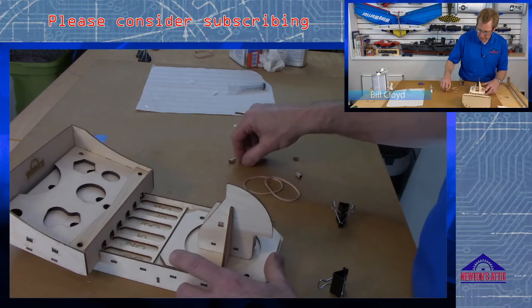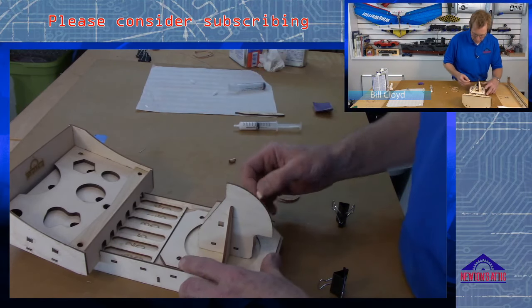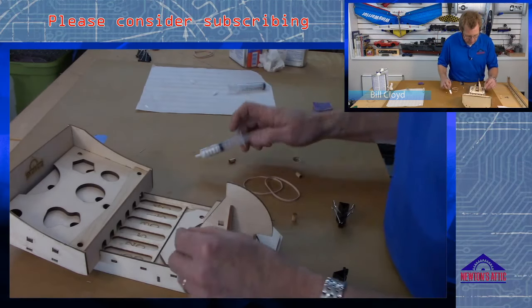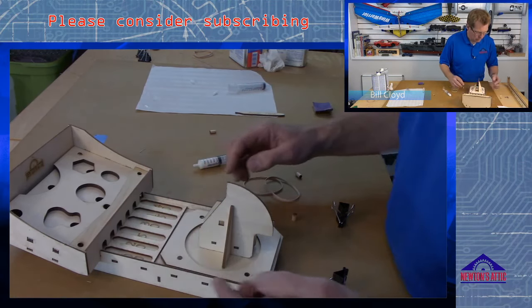Okay, now I'm going to put my four pegs in. And there's enough glue squishing out in these holes that I really don't need to put any glue on my pegs, but I'm going to go ahead and put a little bit of glue on there. And again, you kind of have to wiggle everything around to make it fit. Okay.